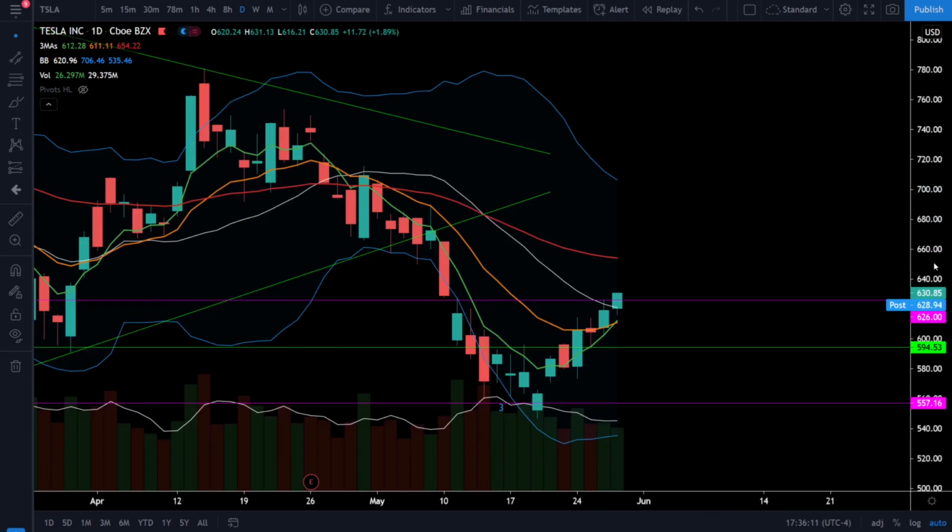On Tesla stock, we were up 1.89% today, and we did see Tesla closing above that 20 simple moving average and above resistance at 626. Look for Tesla to possibly retest the 50 EMA next, which is right around $653. Don't forget, Tesla is still bearish as long as it's below the 50 EMA and it doesn't have the benefit of a bullish trend just yet.